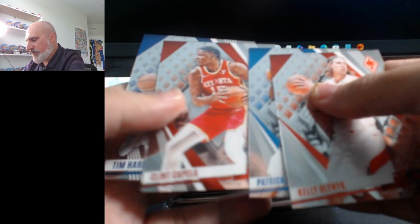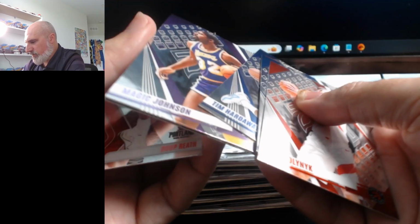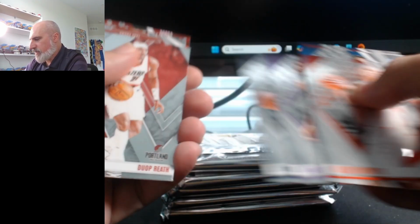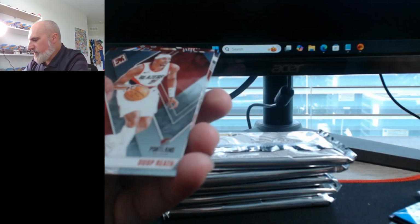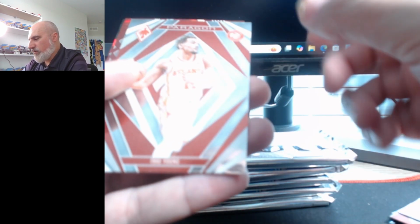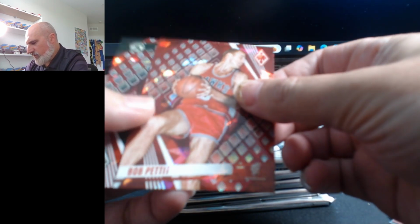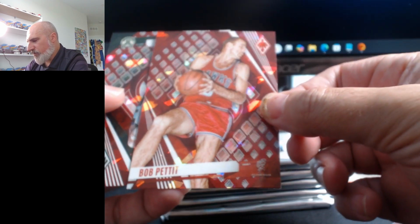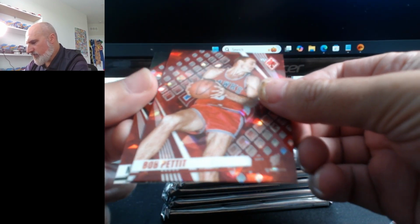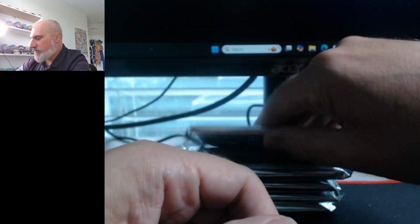Olenek, Pat Ewing, Capella, Hardaway, Magic Johnson. Looks like we got some cards stuck together. We have Dyson Daniels. Rookie is going to be Duop Reith. We have a Trae Young on the Paragon. Our first parallel is going to be Bob Pettit for the Hawks and Malik Beasley. One of these might be numbered. Okay, it's not numbered. So it's going to be like a red cracked ice, I think, the common parallel out of these mega boxes.